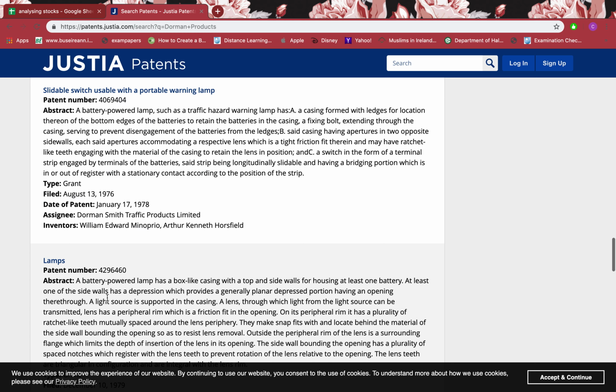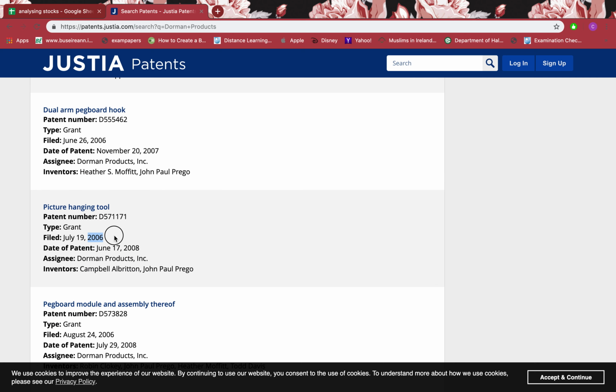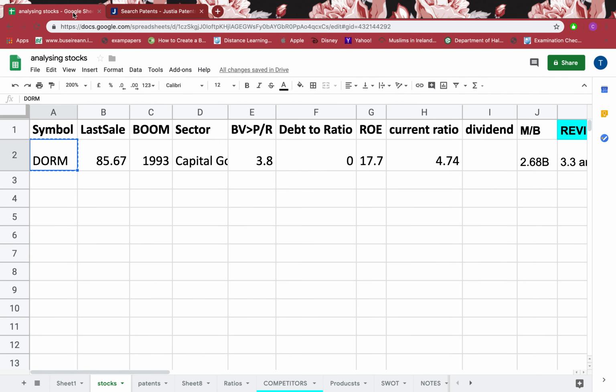You can just go through it as well and make sure that the name matches the patent. So that's 2006, another patent. 2006, that's fine. 1986, 2008. And be careful to check whether they have recent patents in 2015, 16, 17, 18, because it's important that they're still innovating. It's not that a firm just started, had patents, and then left. That's not very good. So patents act as a moat. It gives a competitive edge, and it's brilliant.